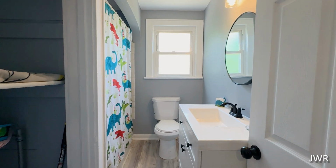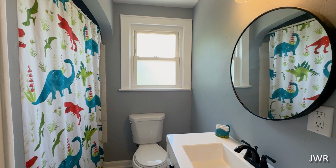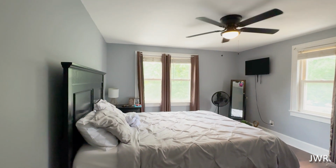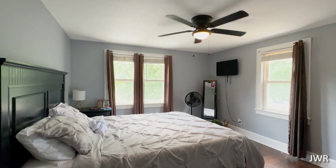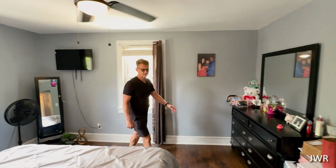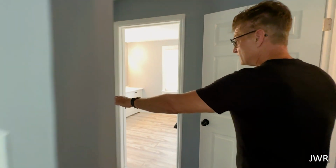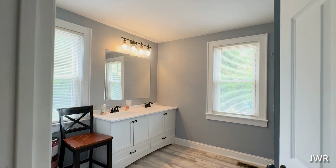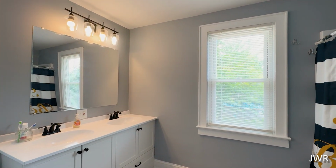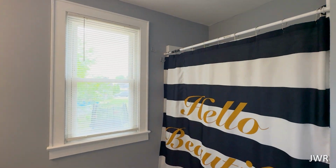We have a hall bath here, nice and neat, modern vanity, modern sink. And this one is the master bedroom, eastern to southern exposure, plenty of windows, nice flooring, everything buttoned up nice and neat. And right across the hall, you have a large closet, and this large bathroom suite. Furniture grade vanity, double sink, everything real nice, well lit, everything that you need.